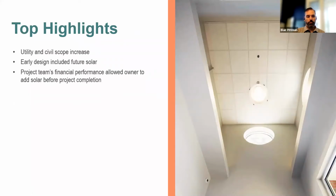So some of the highlights, as we noted, was the change in goal from silver to gold. A lot of that had to do with photometrics. So we had anticipated in our design, from orientation and building structure, to allow for solar, but we did not have the budget for it until we moved all the way through design and were able to show savings while still meeting the goal of silver and saving money, which allowed us to get to the goal of gold.